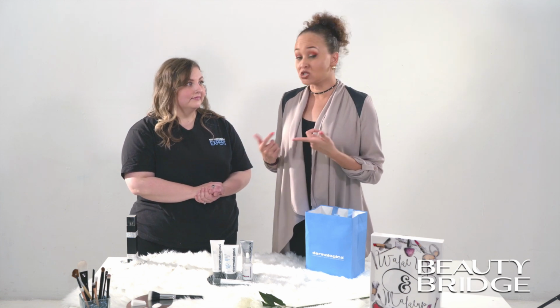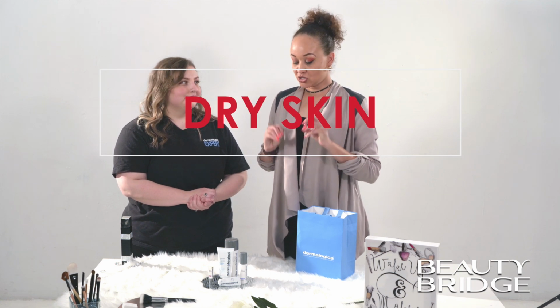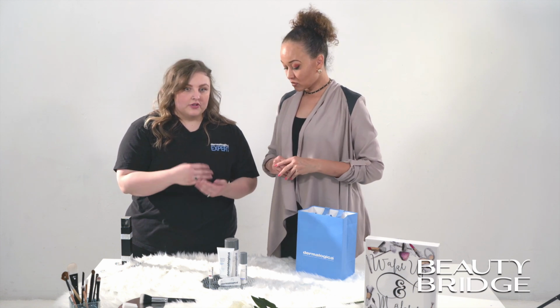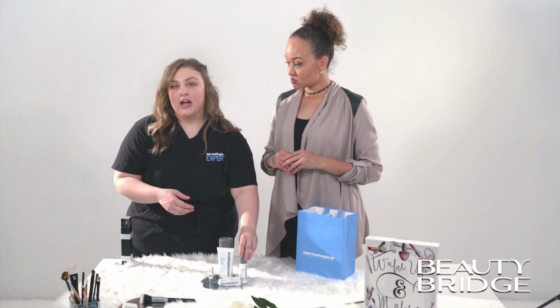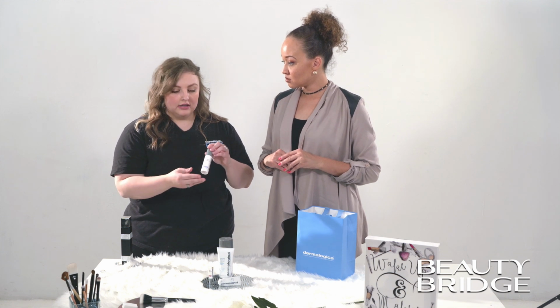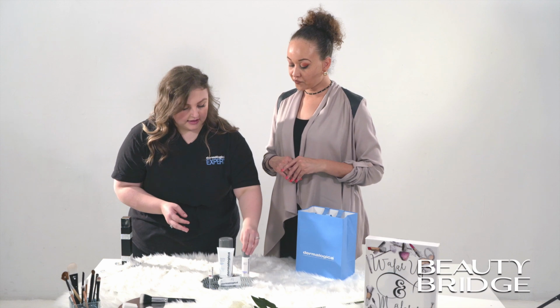So last up is dry skin. Dry skin, we have these products here. What can you tell us a little bit about them? So for dry skin, you want to keep exfoliation simple and gentle, a couple times a week. And then you want to hydrate and keep it calmed down. Okay. Repair the barrier. And that's great for really sensitive skin. Yes. Yeah, okay. Yes, definitely.